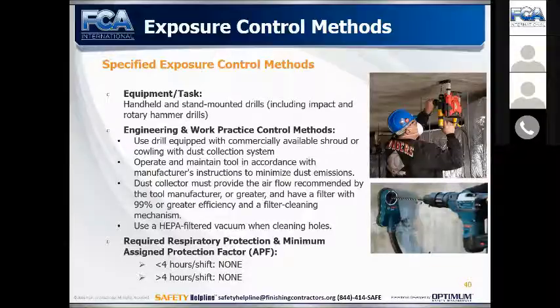So if we're doing that, they then tell us what kind of respiratory protection we need. Less than 4 hours per shift, they're saying we don't need any respiratory protection. Greater than 4 hours, again, they're saying we don't need respiratory protection. So whenever we're drilling holes, we need a commercially available shroud and dust collection system. If we're not going to do that, then guess what? We have to do air monitoring to prove that we're below the action level. So if you're doing a lot of drilling, we should start looking at commercially available shrouds and dust collection systems for our impact or rotary hammer drills.